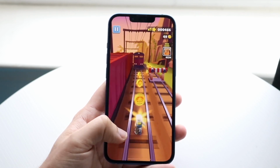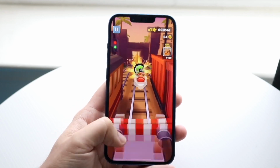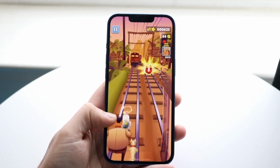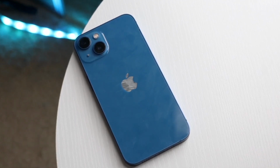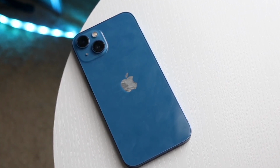Now, by the standards of what Apple has already placed in front of us, there is going to be an iPhone next year that is probably one of the best iPhones Apple's ever made that we are no longer going to be able to purchase anymore. And that specific iPhone, in my opinion, is the iPhone 13. From everything that I've tested, from everything I've used in the last couple of years, the iPhone 13 by far is one of my most favorite iPhones of all time.